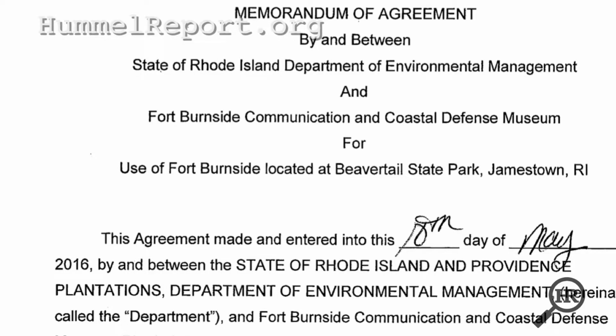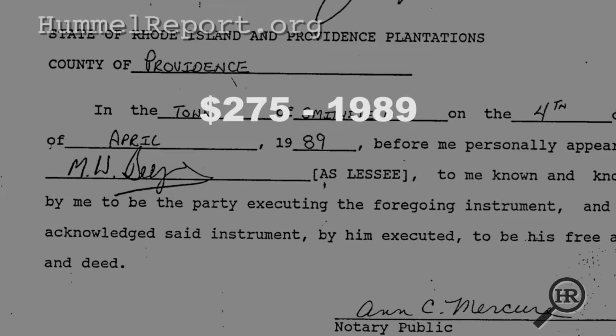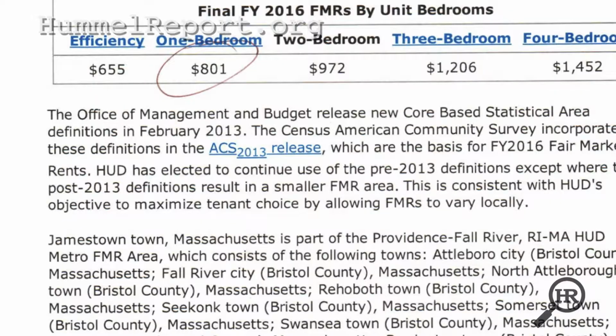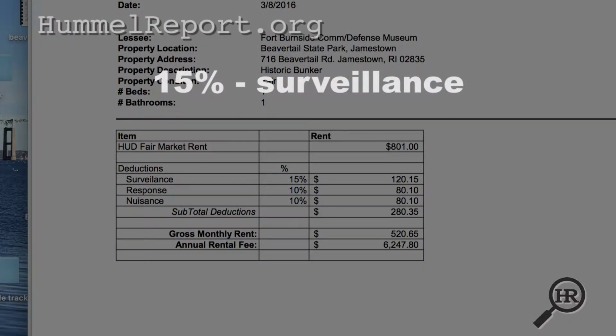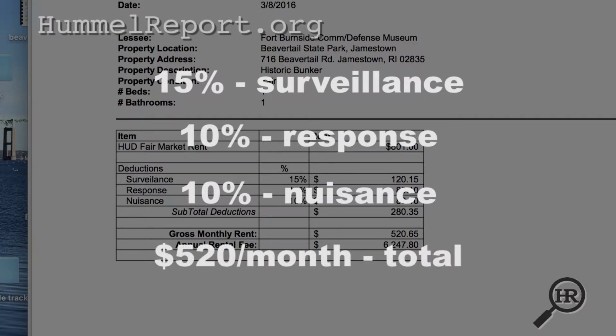DEM has signed a series of leases with Beezer going back to 1989, when he was paying $275 a month. It increased to $446 a month in the 1990s and is now at $520 per month. Moragian noted the rent is determined by the U.S. Department of Housing and Urban Development, which says the fair market value for a structure like Fort Burnside is $801 a month. But Beezer receives a 15% discount for, quote, surveillance, another 10% for response, and an additional 10% off for the nuisance of having to live there. That discounts the total to $520.